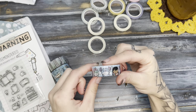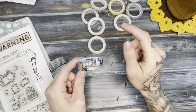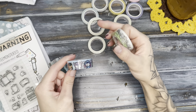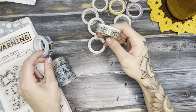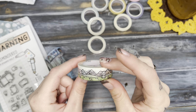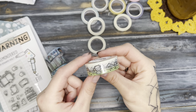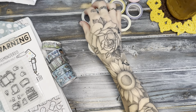This is the Lilo and Stitch one. I have the pinkish purple color from past ones, but I definitely wanted the blue one because blue is my favorite, of course. This is like a mountain scene. Kind of like the one she released in the past. So, picked up 1 of these.